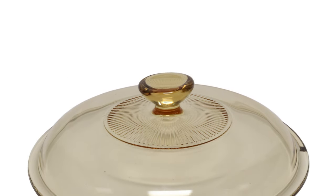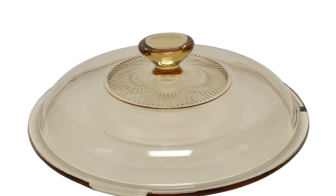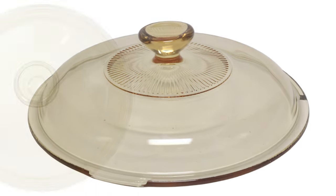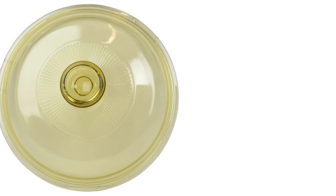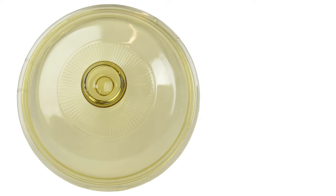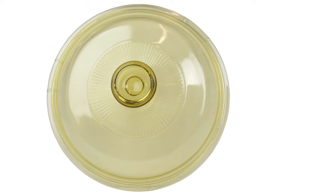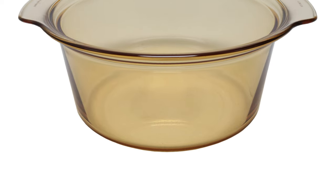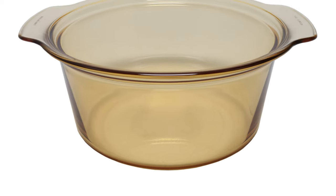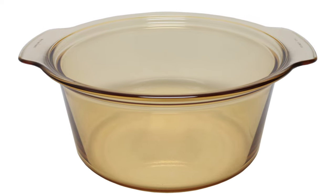It includes a 3.5-liter stew pot, a 2.25-liter stew pot, and a 1.25-liter casserole dish, all crafted in a distinctive tinted brown, transparent color that allows for easy monitoring of the cooking process without removing the lid. Safe for use in the freezer, microwave, oven, broiler, and dishwasher, this durable and practical cookware set is ideal for a wide range of cooking tasks. Purchases through Helton Tool & Home come with the full manufacturer's warranty, ensuring quality and satisfaction.